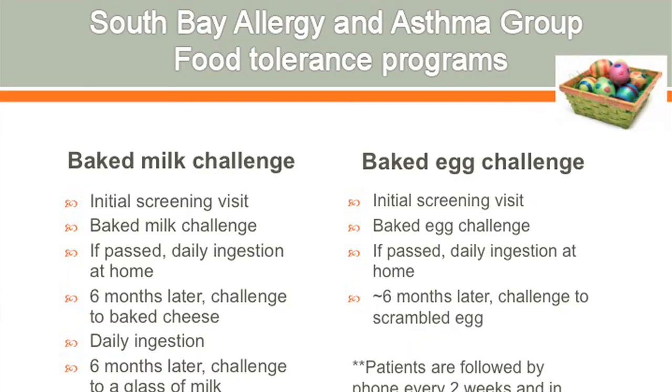For both of these, we have an initial screening visit where we make sure that the patient actually does have a milk or an egg allergy. So we do skin testing, we do blood testing, we ask about symptoms. We also confirm that they have an EpiPen ready in case they were to have a reaction. If the patient is able to screen in, what we do is we schedule them for a baked food challenge.